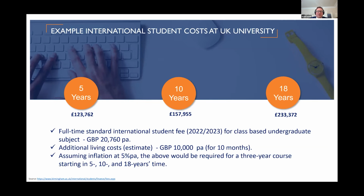In 10 years' time, £157,000, and in 18 years' time, over £200,000. So these are much larger numbers, but we've got time to get there. And of course, they're based on assumptions about how costs are likely to rise in the future. And that's what's really important, to get a good understanding of what your particular numbers are for the destination that you're looking to go to.